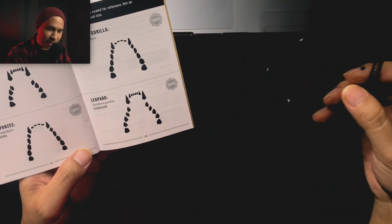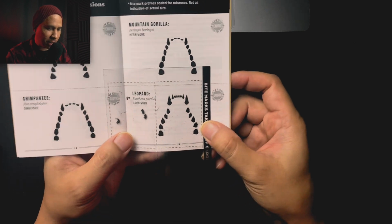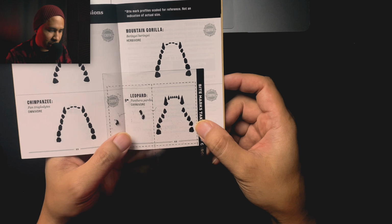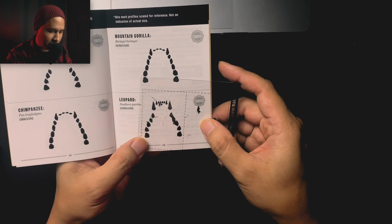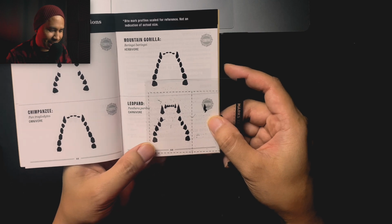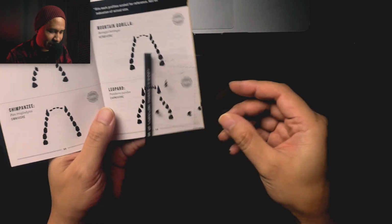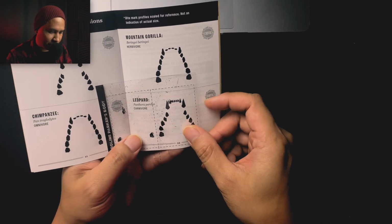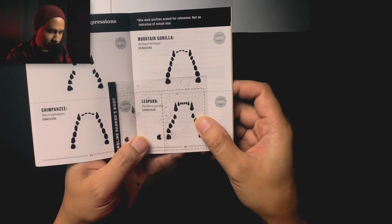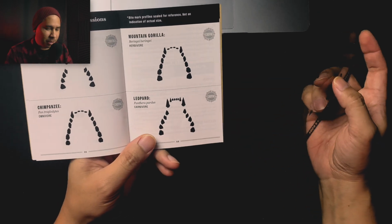All right, let's see if they all match the leopard. It does. Oh my gosh, that one matches too. Okay, and how about this one? Yeah, they match. Oh my gosh. Wait, which way is this one? That would be right there. Yep. Okay, we have our animal.